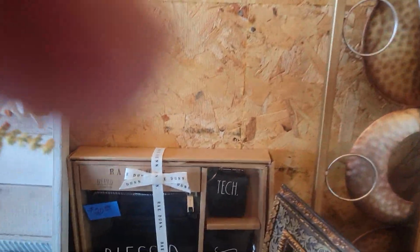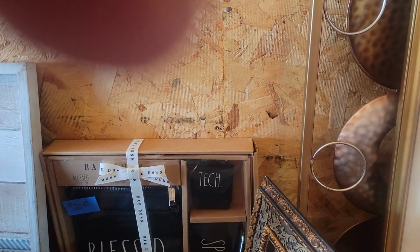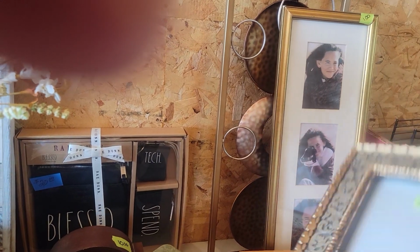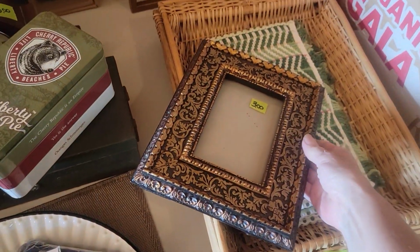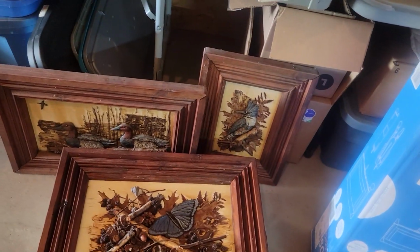When I got inside, first thing that I did find was a couple picture frames, and that 3-frame one was $1. The back was good. This really nice frame, it had a resin border around it, was $3. The back was good. So I did end up taking these 2 frames.